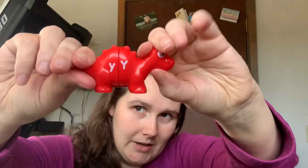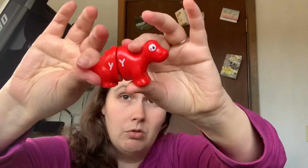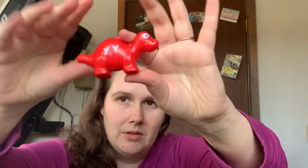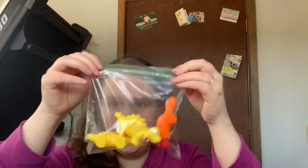So I have these alphabet dinosaurs. Let's see if I can get one. I'm going to get the red one, because I think that'll show it better on camera. But they come apart. They have the lowercase and uppercase. My oldest got these for his birthday a long time ago, but all the kids love playing with them, and they're really fun. We'll play like Y dinosaur said to I dinosaur, and we'll just talk and play, and that's really fun. So I've got those in here.